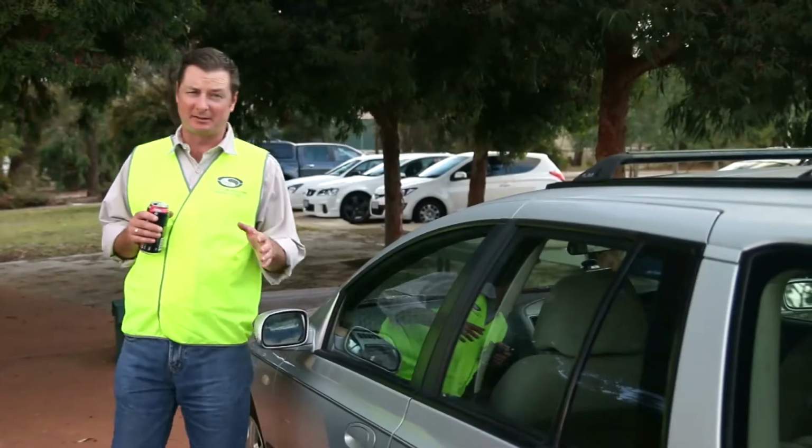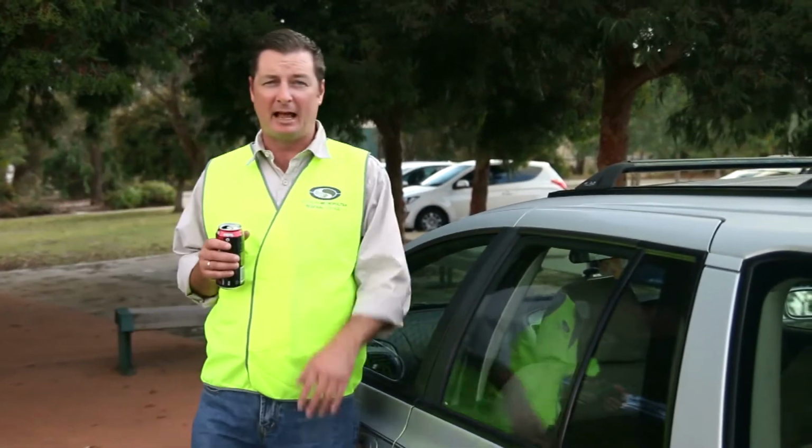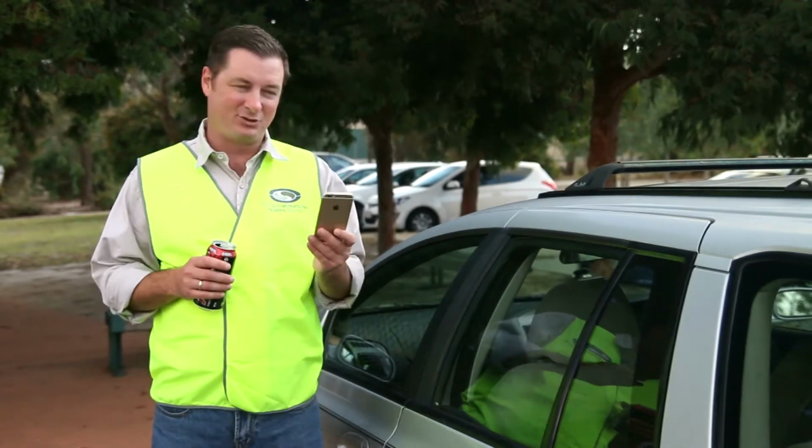Now everything's been correctly sorted, what happens to it? Well, aluminium can be reused to make new cans, car parts, or electronics.